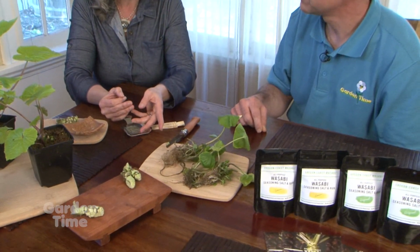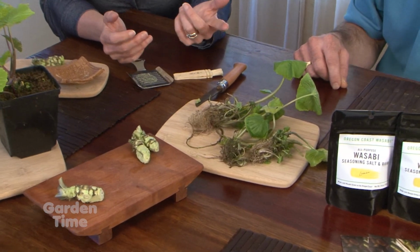So that's why we tell people you only want to grate about as much as you're going to eat in a meal. The flavor goes. Yep.